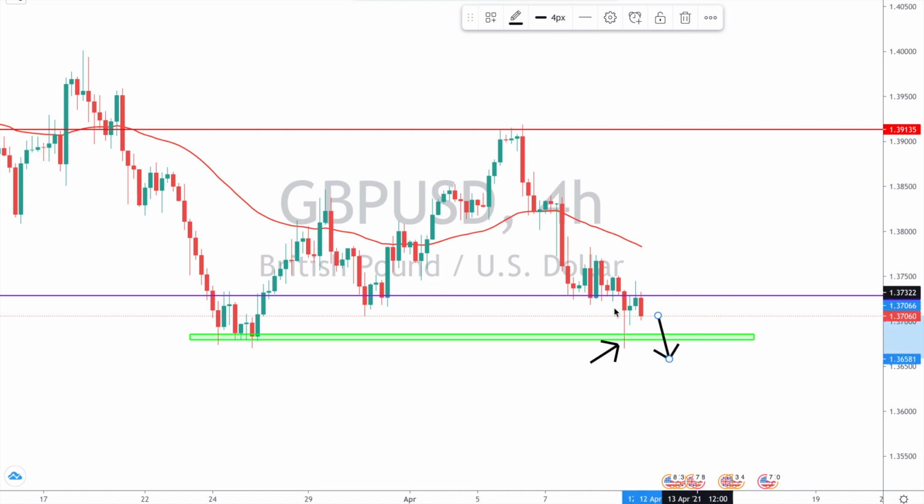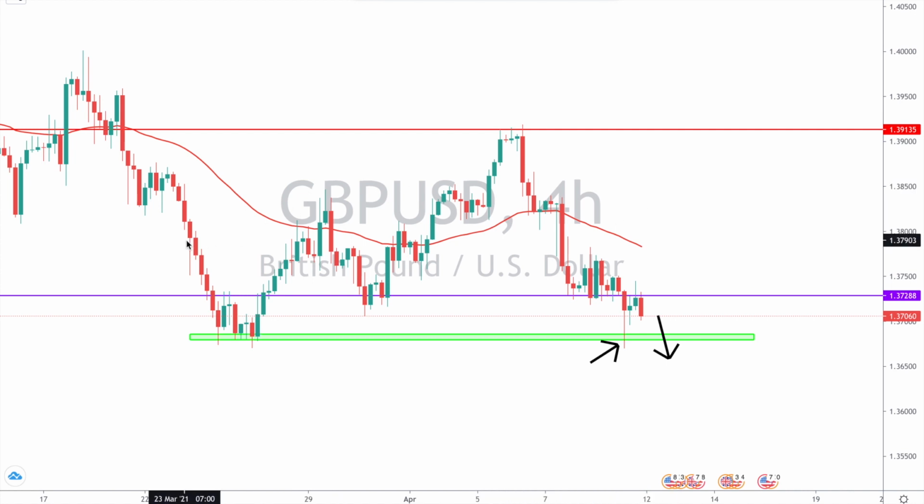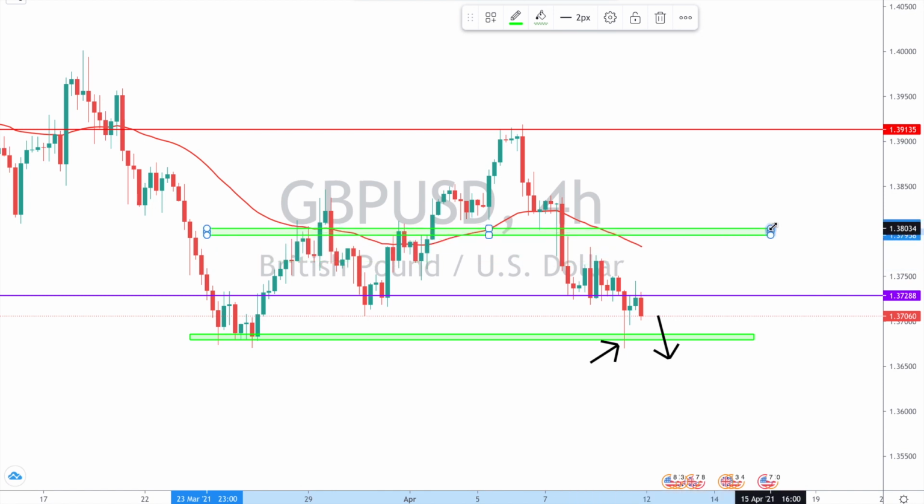But as you can see, price showing for us some rejection, and if the price will fail to do that, we should consider a bullish scenario as well. So as you can see here, we have a round number level, so let's draw the structure level right near that number. So boom, we got it. And as you can see, again, quite simple idea.